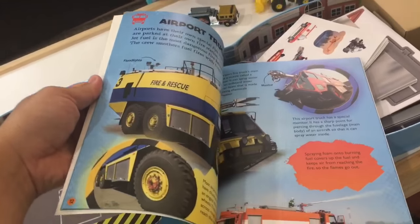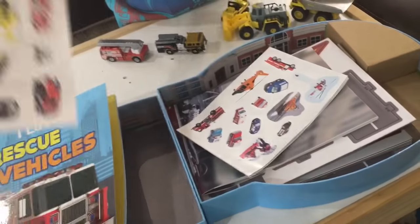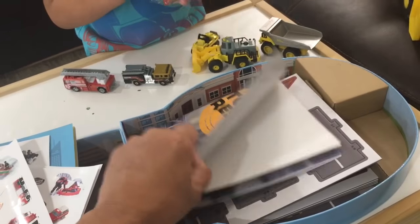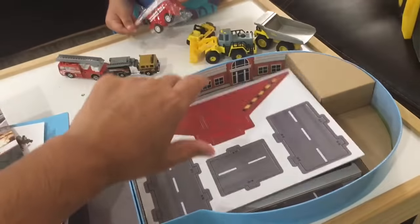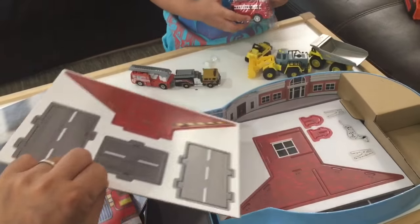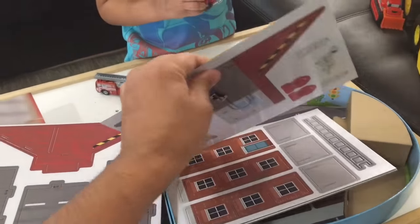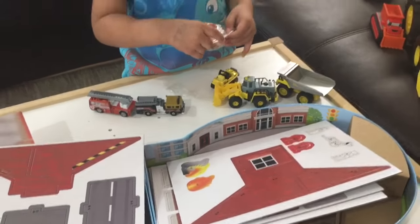He likes airport fire trucks. Got some stickers. He likes stickers. It has a big poster. This thing is just packed with stuff. And then it's got, what do you call these things? Cutouts. You can make the firehouse and buildings with. So we're gonna be doing this.